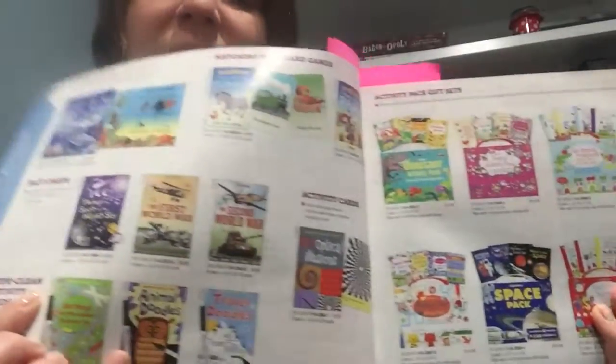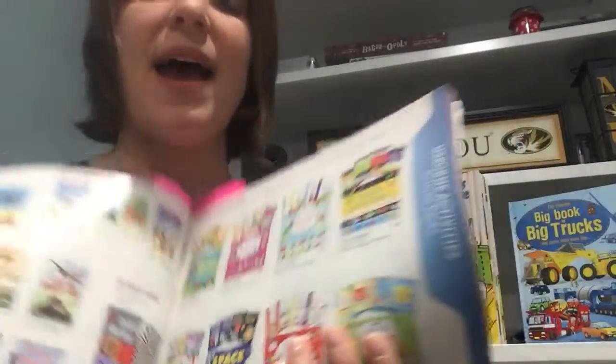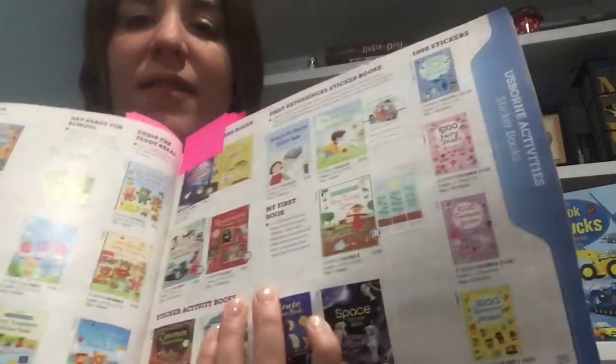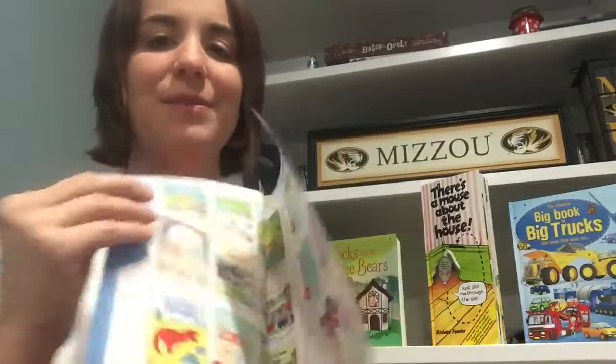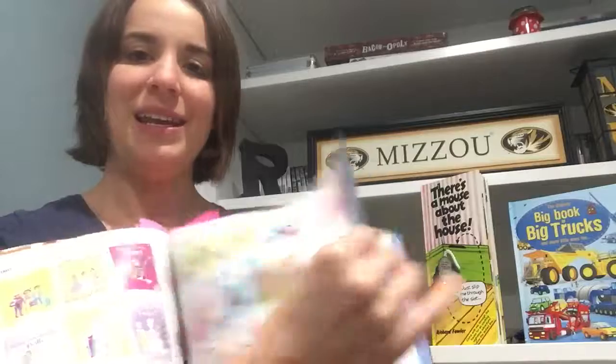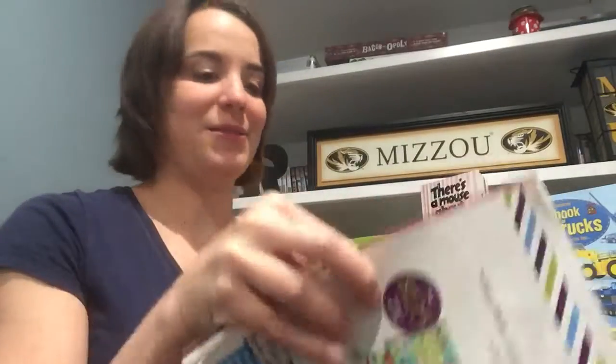Okay, then from there we get more into our activity books. So this is some of our activities and our puzzles and our pads, things that are great to take with you to places where you want to keep your kids quiet or just for some quiet time. So these are all of our sticker books. We have gobs and gobs of sticker books. So if you like stickers around your house, we have some stickers for you.